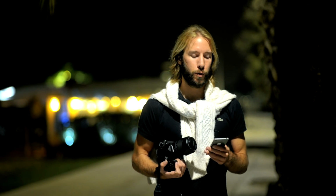We have the in-body stabilization, 5 stops, absolutely amazing, so useful. I found myself able to shoot down to maybe 1/8 of a second with some of the lenses I have. Just such a useful feature. I can bring the ISO sensitivity all the way down. I can photograph where tripods aren't allowed, and there are an increasing amount of places where tripods aren't allowed. So the in-body stabilization has been very useful.